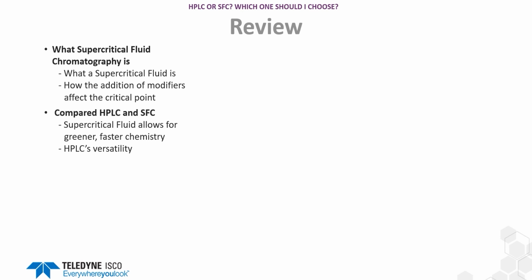We then looked at a TSO chiral separation, looking at those pilot injections on both the SFC and the HPLC. We compared those head on. We saw that we would save a lot of time and solvent with that first initial chiral separation. Then we looked at running stacked injections on the SFC and compared that to 10 injections set up in a queue on the HPLC. And that's really where we started to see that solvent and time saving capability of the SFC, thanks to the supercritical fluid and the ability to run stacked injections.